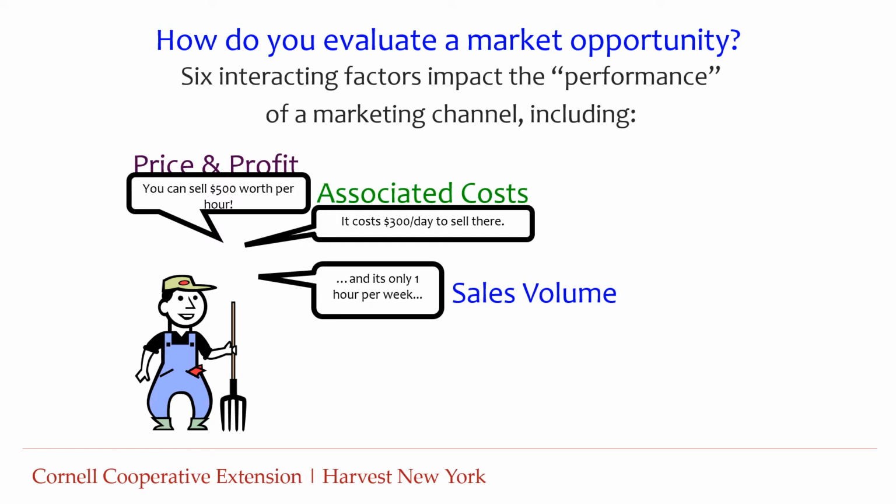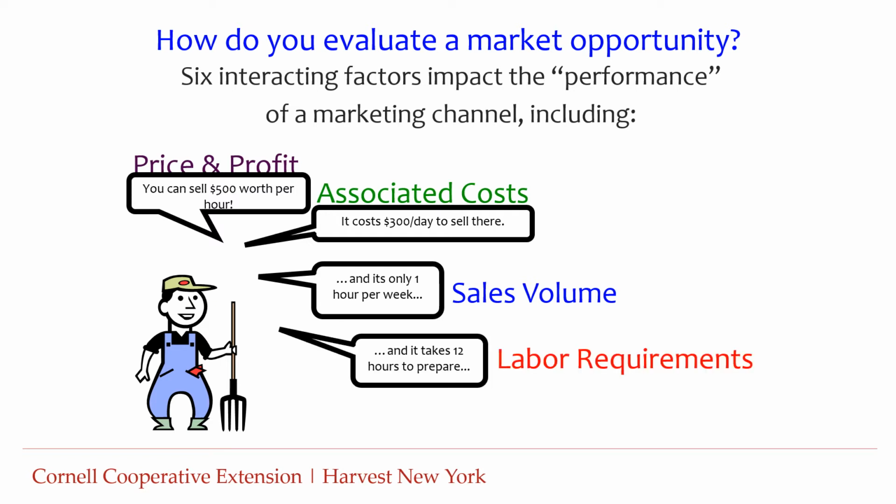Your sales volume is that it's only 1 hour per week. So you're selling $500 worth of product, your $300 is coming out of your pocket, but you're only there for an hour. Your labor requirements, that's your fourth factor of the marketing channel. It takes you 12 hours to prepare to go to this farmer's market.